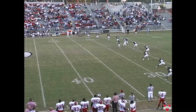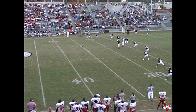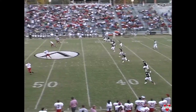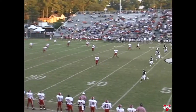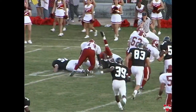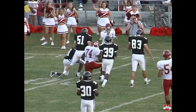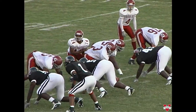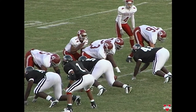We'll be doing the kickoff duties here on this first one for the Blazers. Blazers lead 7-0. And the short kickoff is going to be fielded at the 18-yard line. Gets to the 20. Home side, the backs are in the slot. One back in the backfield, quarterback's under center.